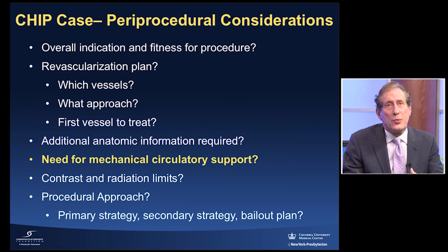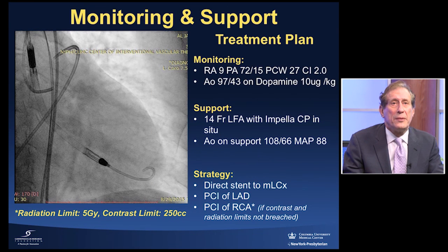So here we were faced with this issue, and the question is, what's the optimal way to approach this patient? We were committed to a percutaneous revascularization strategy by the patient's declaration, in spite of the 3-vessel disease and subtotal occlusive disease. But the question is, what do we treat first? What's our approach to treatment? Do we use mechanical circulatory support? How do we tackle this multivessel patient? Do we try to do it all at the same sitting? And do we have a strategy in terms of failure modes and bailout plans as well?